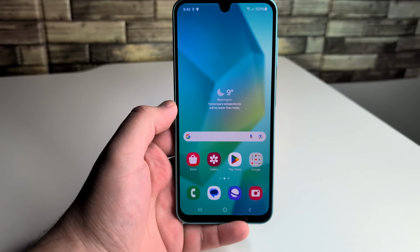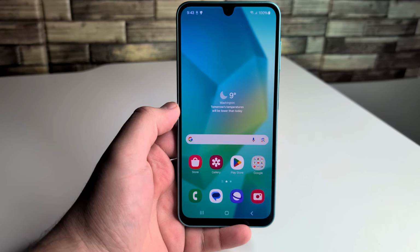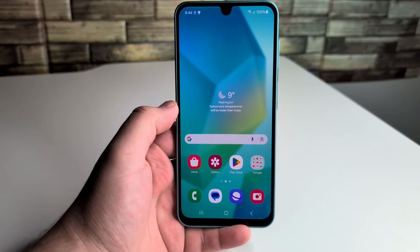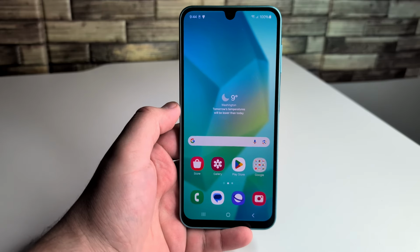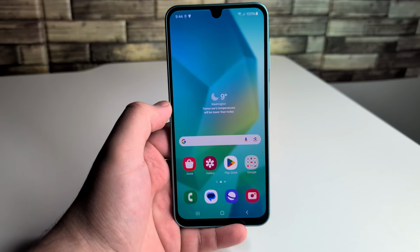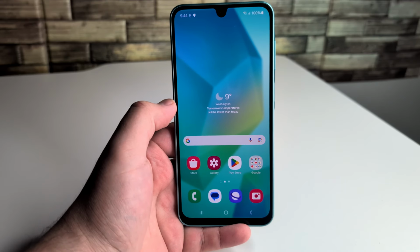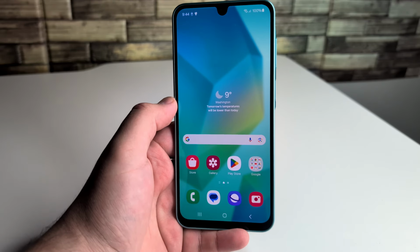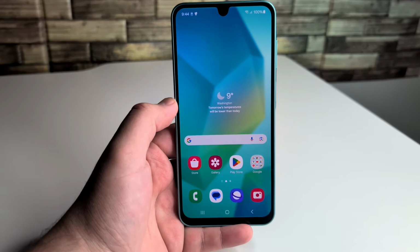We have the Samsung Galaxy A16 5G right here in the house. I've been using this device for over a week now, and I have my pros and cons finally set on this device. So in this video, I'm going to tell you all of the things I like about this device and all of the things that I don't like about this device. Of course, we're going to start off with the good stuff like always, and we're going to start off with the pros.